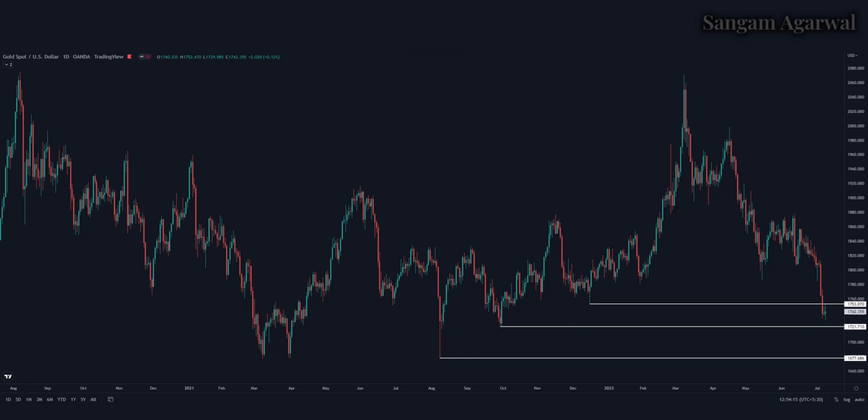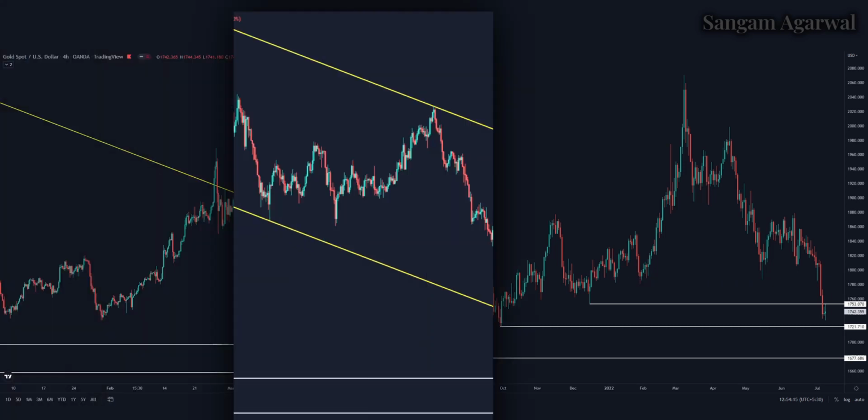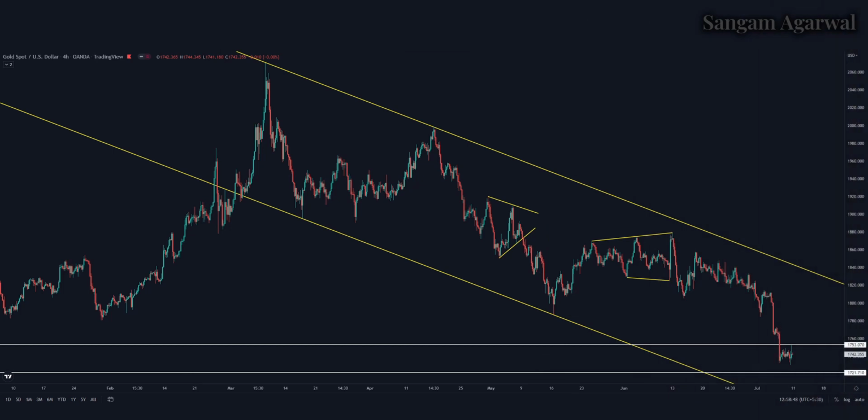So these three are our key supports and upside resistance is 1786. And if we go to the H4 time frame, then you can see our trend started at the top at 2017. Since then it is making lower low, lower high.